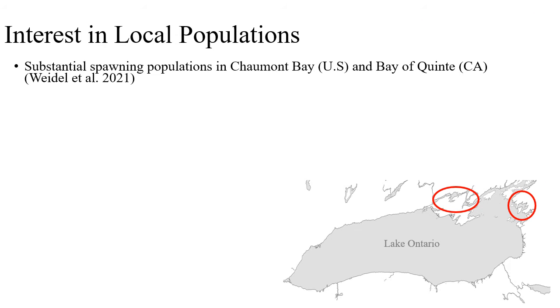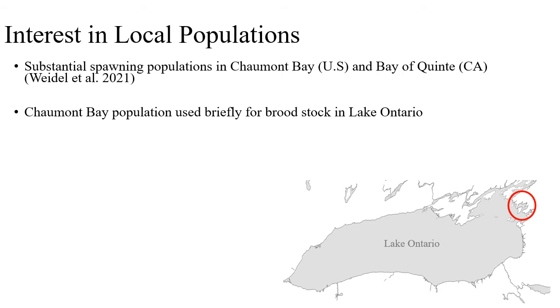The Cisco that we do have currently in Lake Ontario are really being sourced from two spawning populations, one in Chaumont Bay on the U.S. waters of Lake Ontario, and the other being Bay of Quinte in the Canadian waters of Lake Ontario. This Chaumont Bay population is an important population for our research because it's been used in our hatchery system as a brood stock. It briefly was used to stock Lake Ontario, but it's currently being used to stock some of the inland lakes in New York.